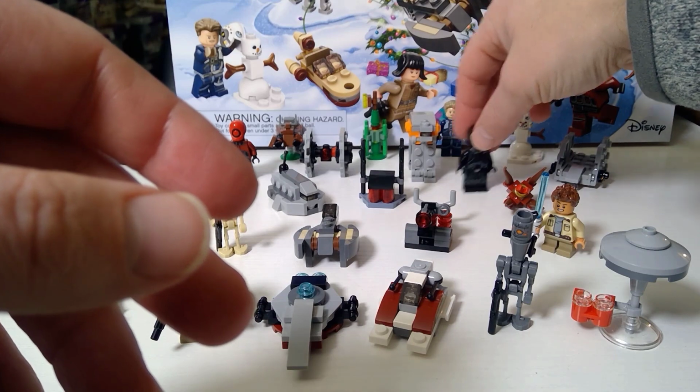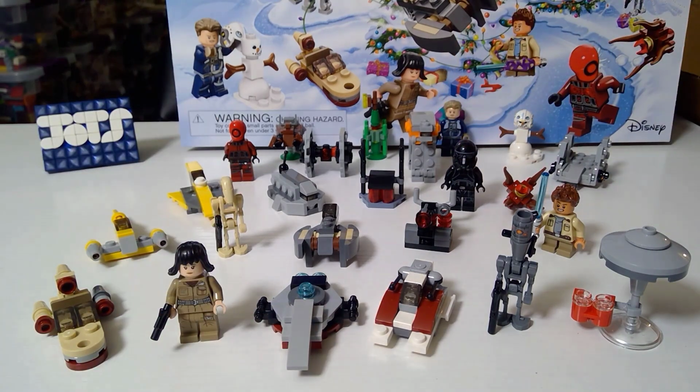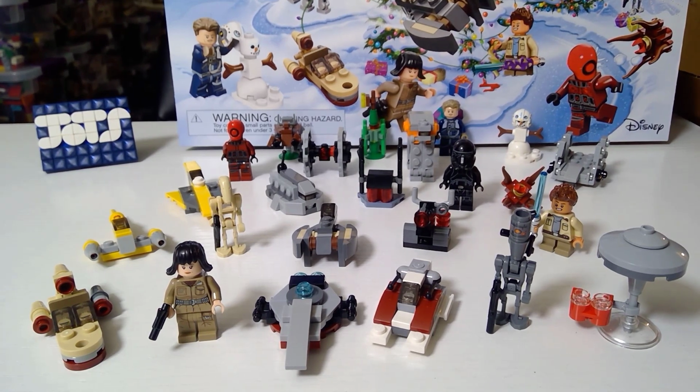That's really, really nice, and those are not easy to come by. There are only a couple different sets that he's been in. He's been in this advent calendar, and then he is the same one in the Imperial Trooper Battle Pack. So if you didn't load up on the Imperial Trooper Battle Pack, then you would have wanted to get him in this set if he is one that you were missing in your collection.